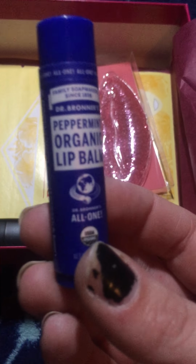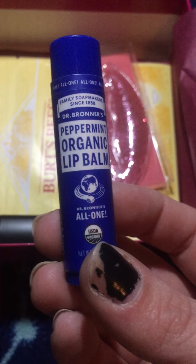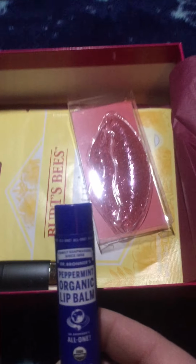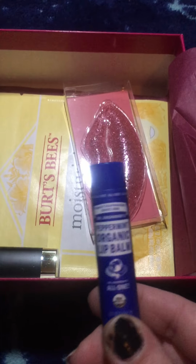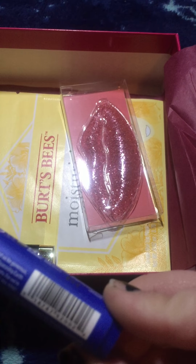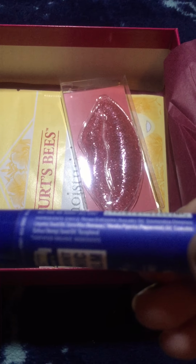Oh, okay, so I didn't know this was actually Dr. Bronner's Peppermint Organic Lip Balm. I've been wanting to try their stuff for a while now. Well, I mean, their lip balm. I've tried their body wash and stuff. It's different. I'll give you guys a review on that eventually. So, I'm really excited to try this. Again, please ignore my nails. Can't focus on what it says.